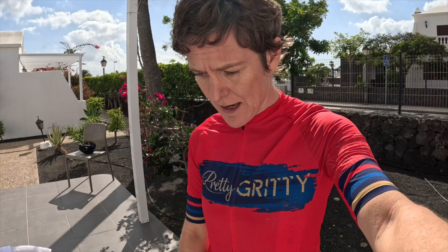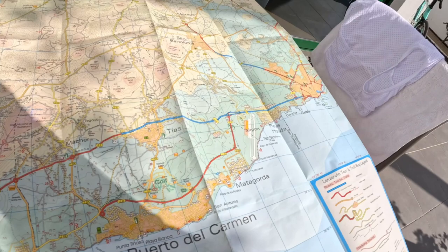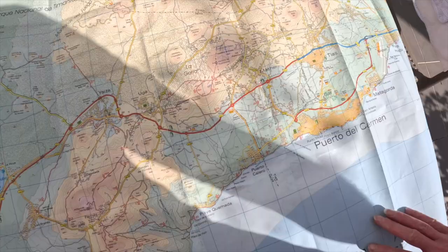The route this afternoon is 50 kilometres and we're heading up from where we're staying in Puerto del Carmen. We're going up here to Mancha Blanca, and then on this road, which is the one that comes back down through the national park. So we're going to, as I say, head back out and see what that route's like.